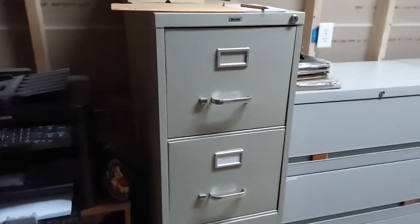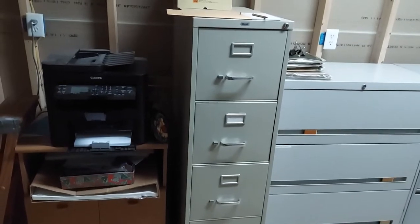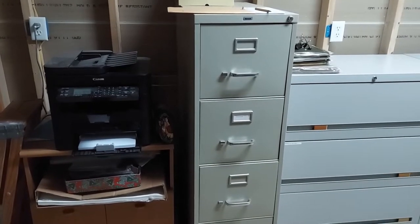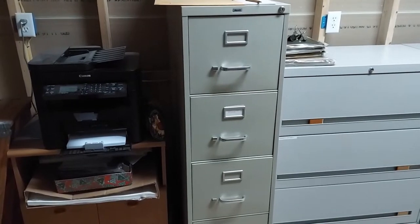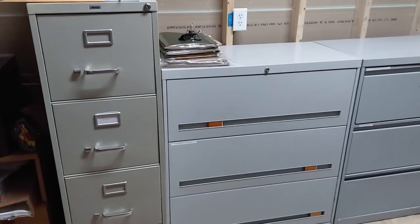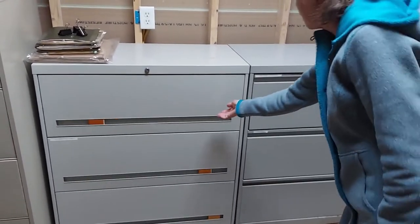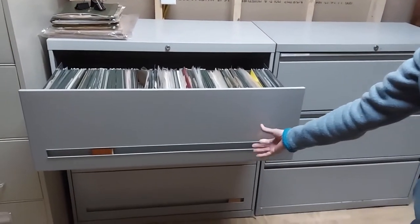Our file cabinet has items in it that we might need for insurance papers, minutes from past meetings, and fundraising ideas. And these file cabinets have a lot of the larger documentation that we have, documented starting way back years and years ago.